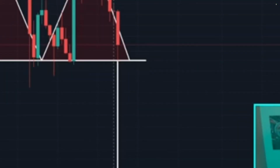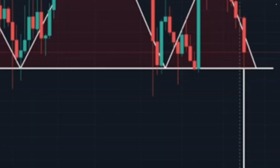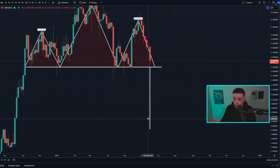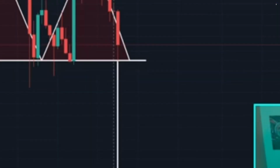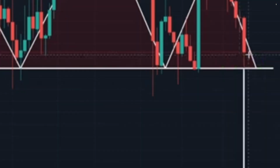But as always, this is not personal financial advice because I'm not a financial advisor and I don't know your personal financial situation. So this is just simply me revealing a potential trading opportunity that we could take here that I will most likely take if we confirm the trade with a break below the neckline.